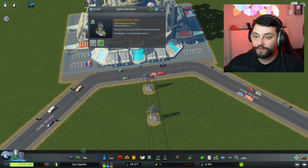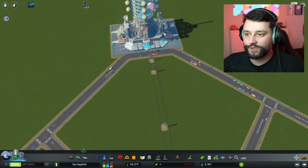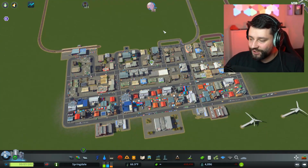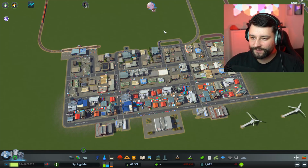Oh, there we go. Okay, a lot more people came out there. So if they come out like that in spurts, it doesn't really matter which way they go right now. As long as we've got that coming in, I was expecting hundreds of people to come out there, but that wasn't going to happen. It's just enough, right, to add a few more people onto the public transportation lines.